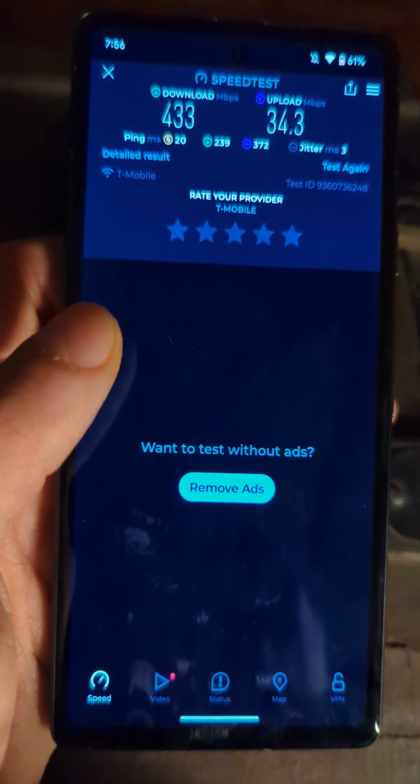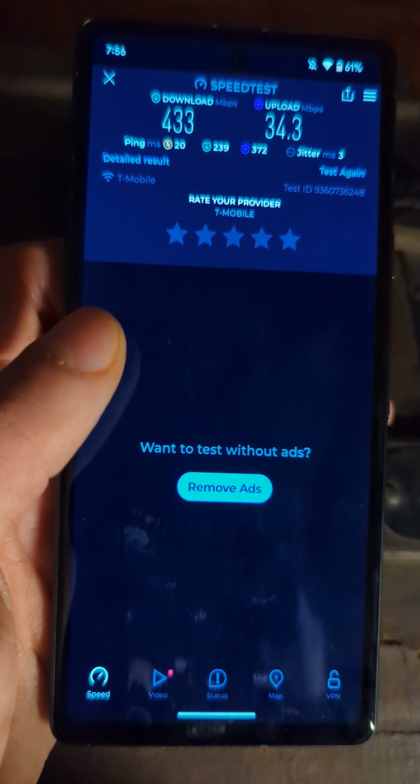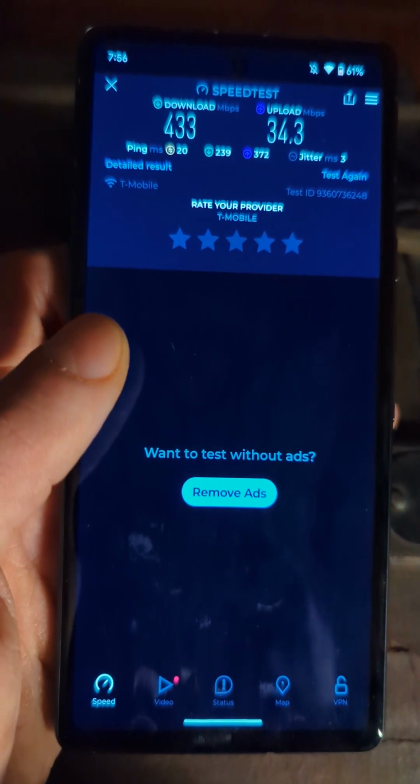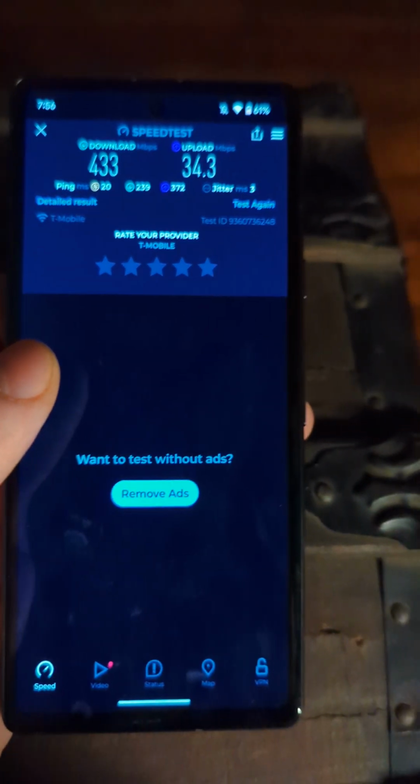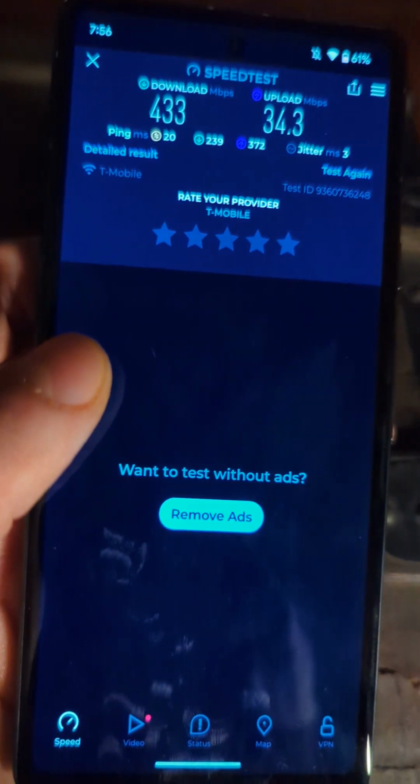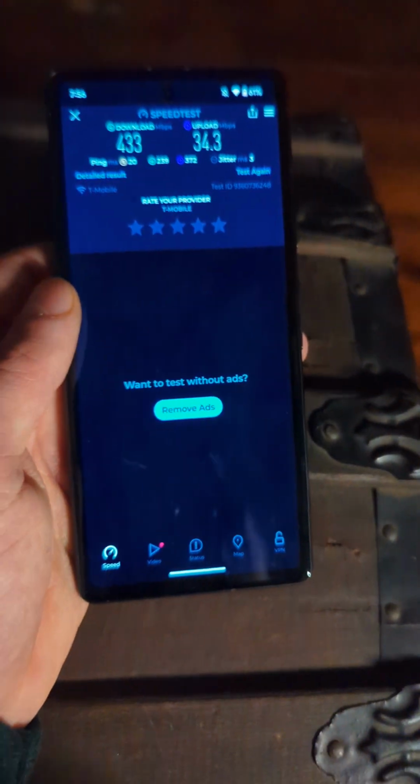And with the ping, we're averaging around 25, or around 23 it was, I think was the highest in this video, down to 20. So that's definitely not bad at all. And I believe we actually were at 18 on one of the pings I did on one of the tests. So that's definitely not bad at all, guys. Not bad speeds at all for it being crappy weather out there today.